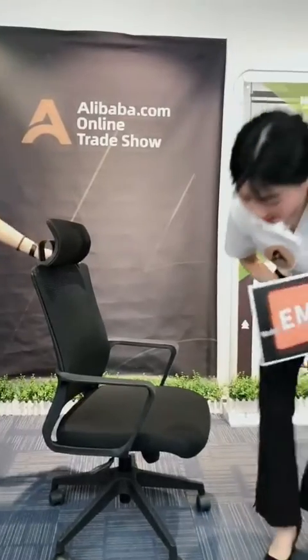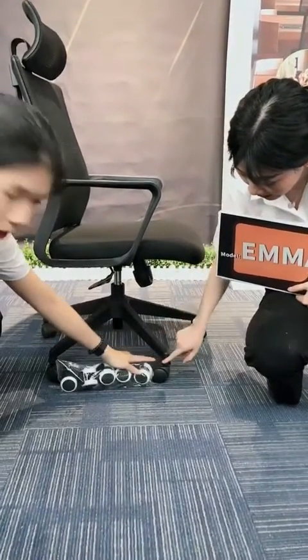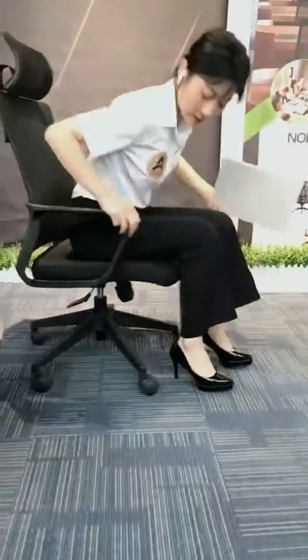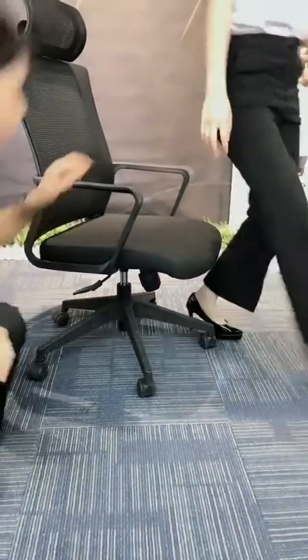And this is a 350 mm nylon base, and the wheel is a 50 mm wheel. It also has a PP cover, and you can change this color. There are two color options. This wheel has no noise and no friction to the floor, no harm and no noise to the floor. The material is PU nylon with a PU cover. And the mechanism is a simple mechanism.